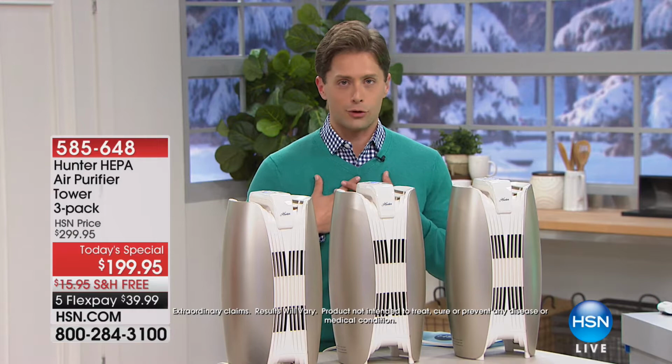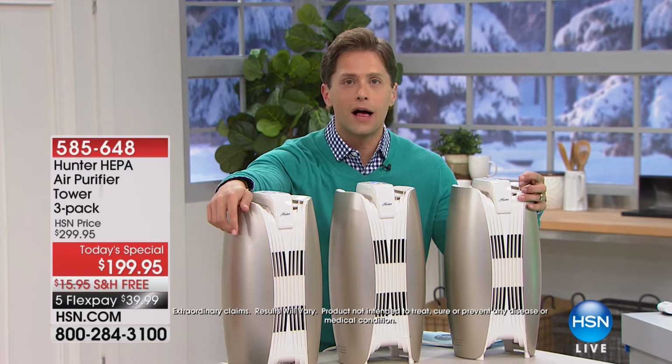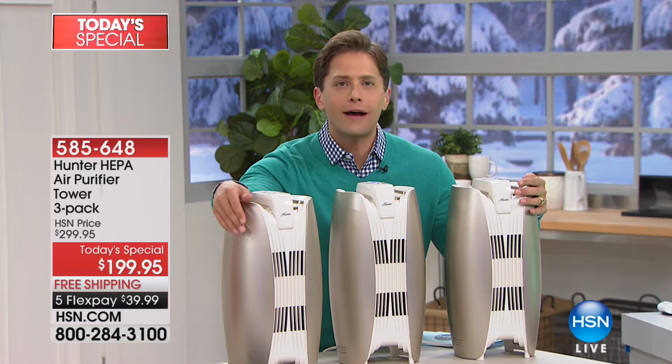I grew up as an allergy and asthma sufferer, and my parents had a big, huge air purifier in my room. It was the size of all three of these put together. The filters cost about that price every other month, but it truly saved my life. It had me sleeping better, it had me healthier, it had me fighting the symptoms of asthma and allergies.